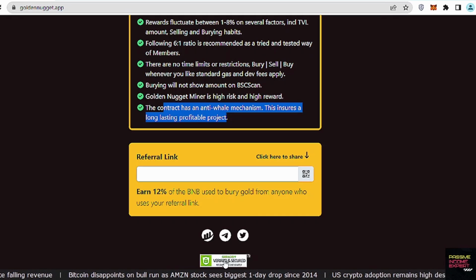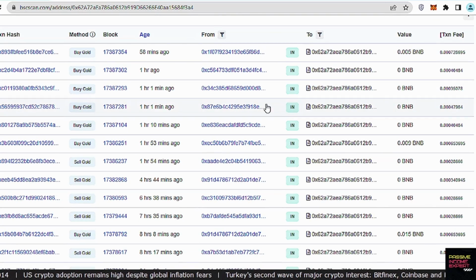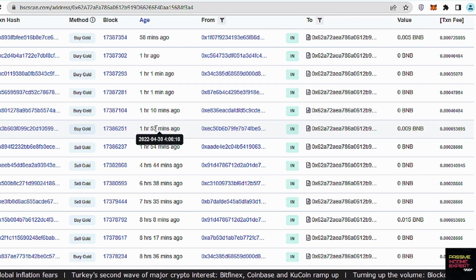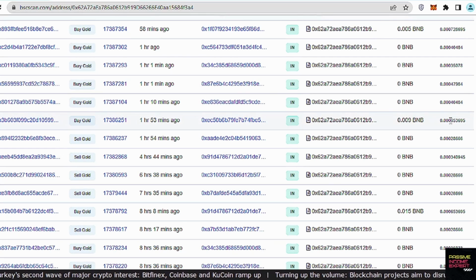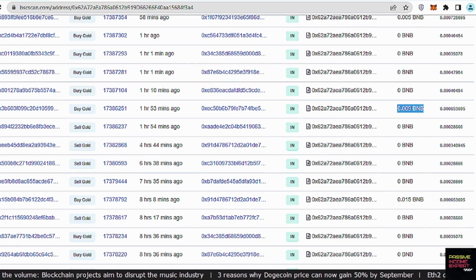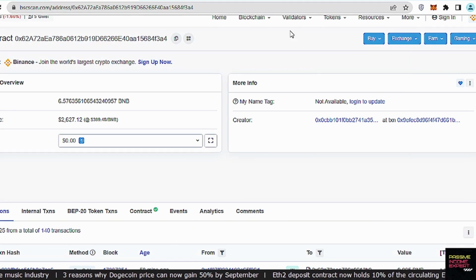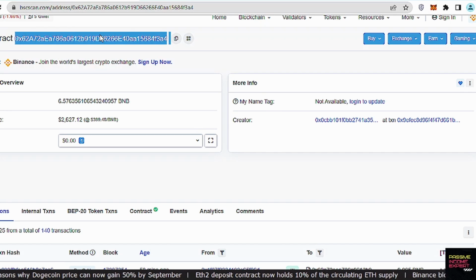If we go back to the last part, if you want to check their BSC scan, let's check that one. Currently they have around 6.57 BNB, which is relatively new for a project. If I scroll down a bit, I can see tons of people burying gold, which means they are recompounding. Some of them are buying gold, which is basically new investment. People who are buying gold have their transaction shown in numbers here, but when they are burying gold, which is recompounding, you will see 0 BNB because you are not investing. In terms of sell gold, I can see pretty few transactions, which means more people are getting attracted. That's their address, which is here on Binance.